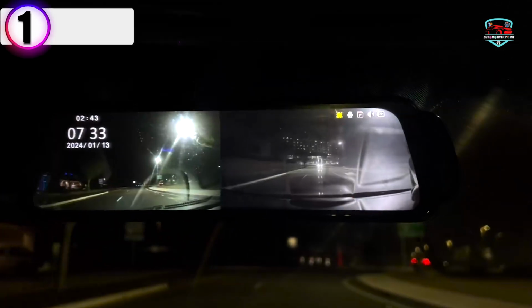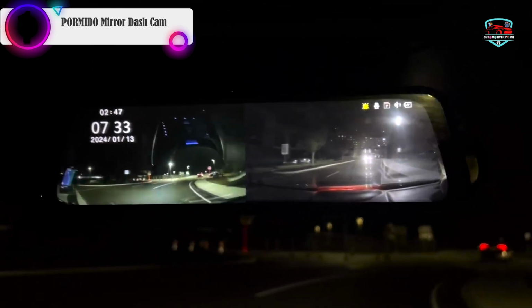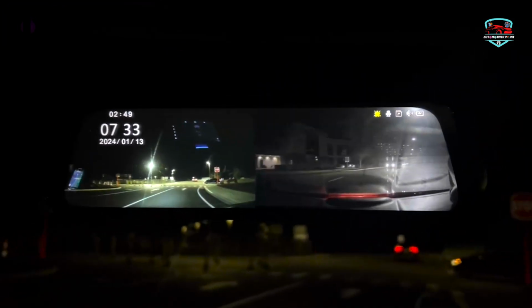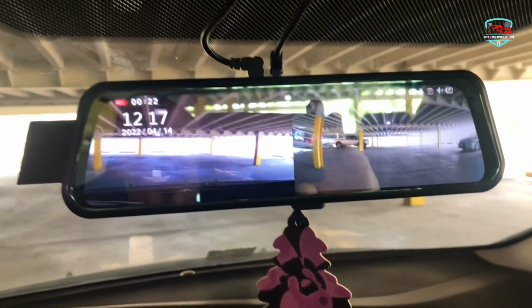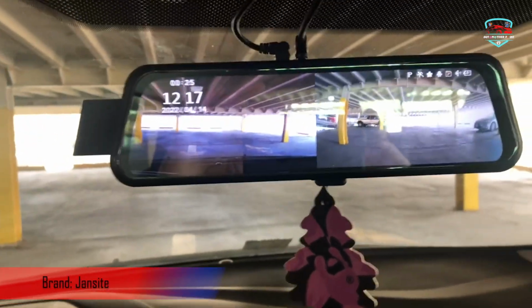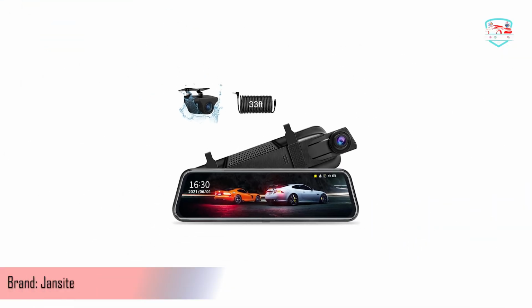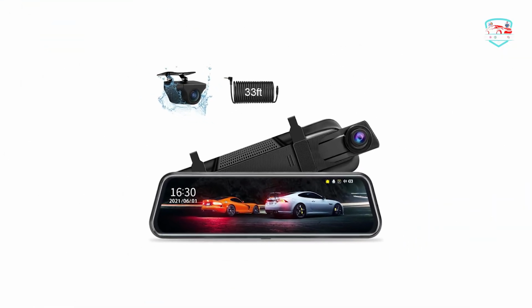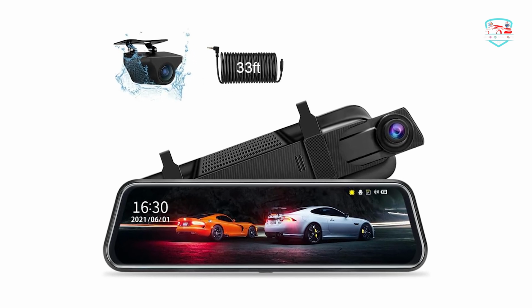In our list, the number 1 product name is the Jansite mirror dash cam. 2025 upgrade 10-inch full touchscreen mirror dash cam, both 1080p front and 1080p rear camera, super night vision waterproof backup camera, long 10 meters backup camera cable, 33 feet, supports 128G SD card max, not included.